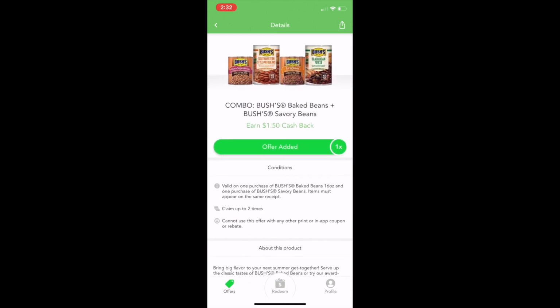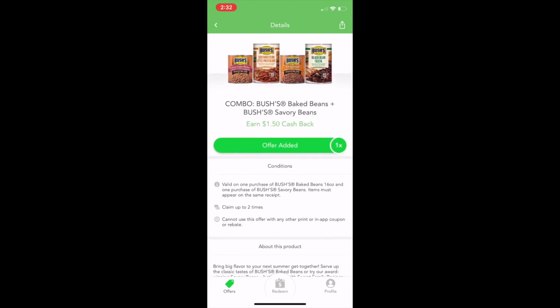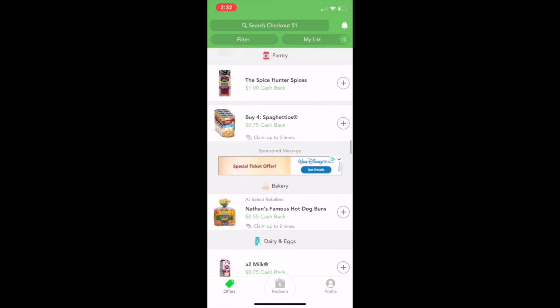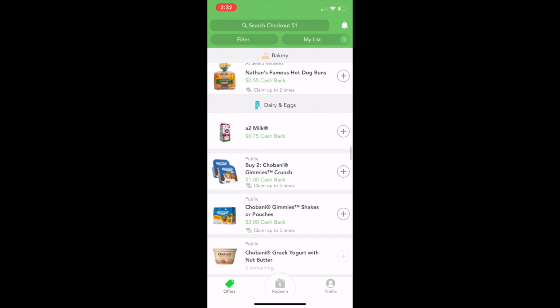And then you just upload your receipt, and then you get refunded part of your purchase, and then you can cash out when you reach $20.